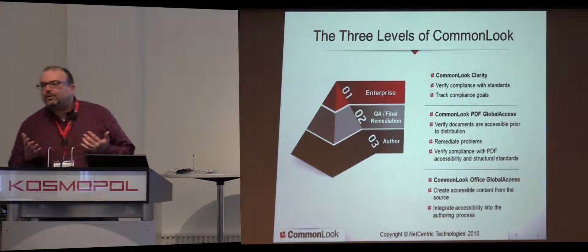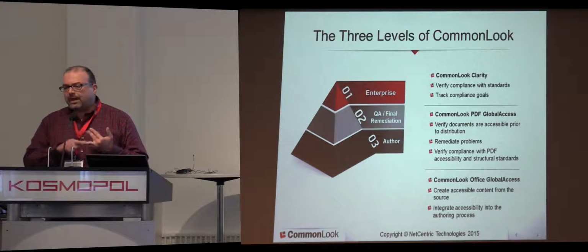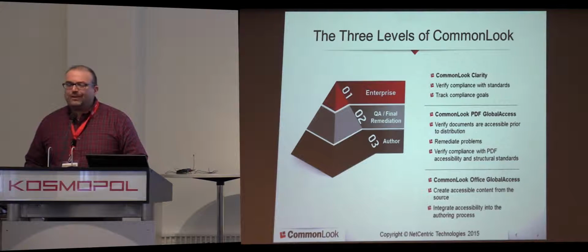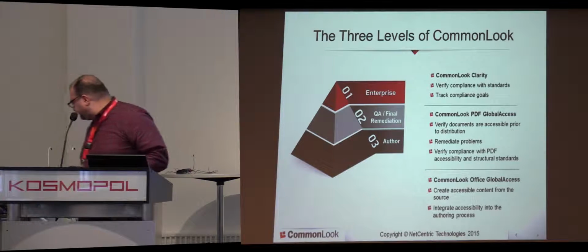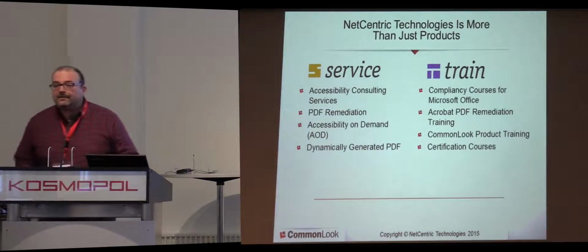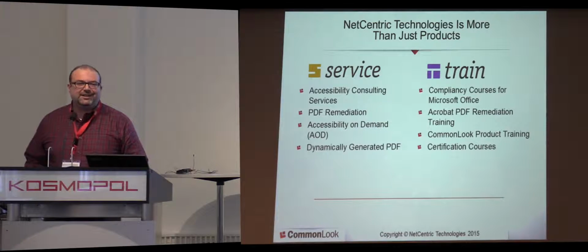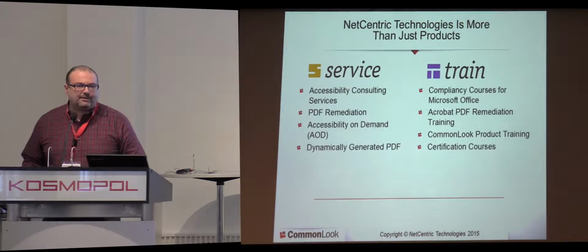Our tools are capable of generating documents adhering to PDF/UA, WCAG 2, Section 508, and the HHS standard. These two, Section 508 and HHS, being American standards. Okay, so these are our products. We also have services. If you're not interested in remediating your own documents, you can send them to us. We remediate annually literally hundreds of thousands of documents every year.